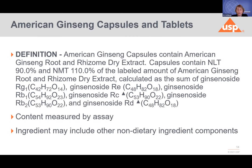For your capsules product, you have the definition, again, containing no less than 90 and no more than 100% of the labeled amount with the calculation on the total ginsenoside. You are then measuring your content by the assay. And this may include other non-dietary ingredient components, may include inactive ingredients, bulking agents, coating for the tablets, et cetera. But what you're claiming on is your 90 to 110% of your labeled claim.